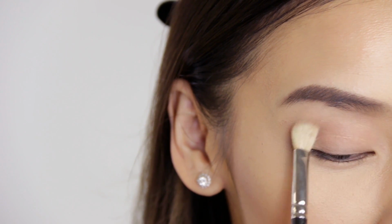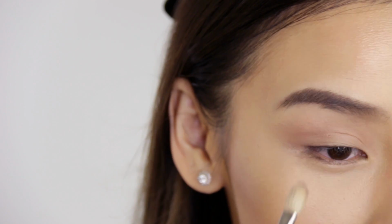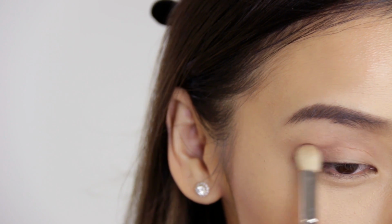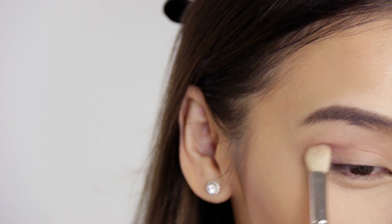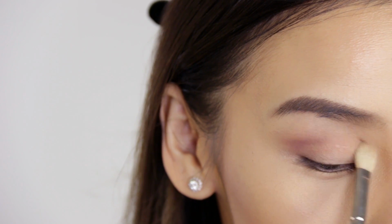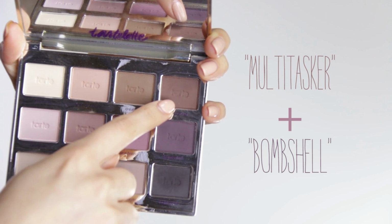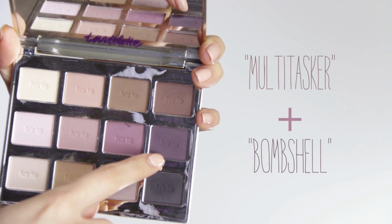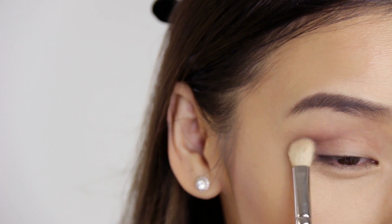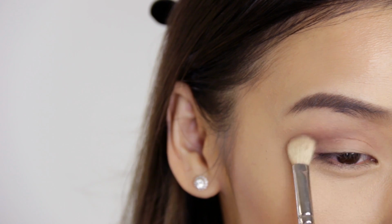Next I'm going to grab the shade Best Friend and I'm going to deepen up my socket and my outer V, just using the same brush, and I'm just going to work that into the crease. Then I'm going to grab a bit of multitasker mixed with a bit of bombshell, and again deepen up that socket. So what I'm doing is I'm just layering on the colors to create that depth I want.